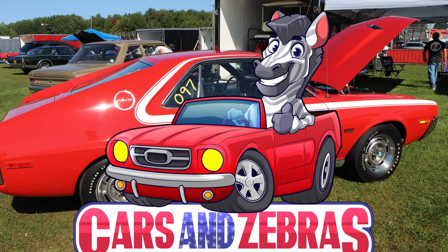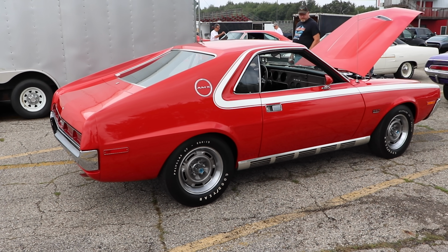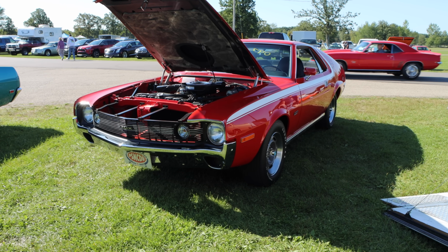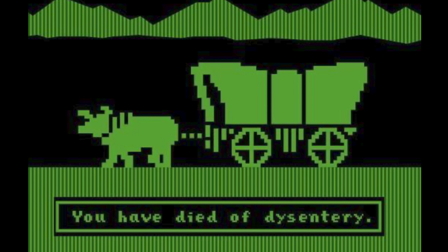God bless America. 1970 AMC AMX. And can you believe that AMC has been defunct since 1988? I mean, most of you probably weren't even born yet. Just kidding. Average age of my viewers is like 90. So why don't you tell me what it was like on the Oregon Trail again, Grandpa?